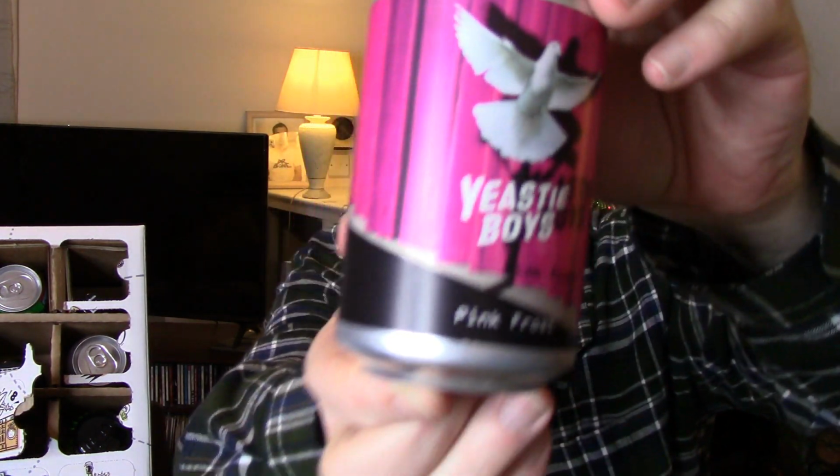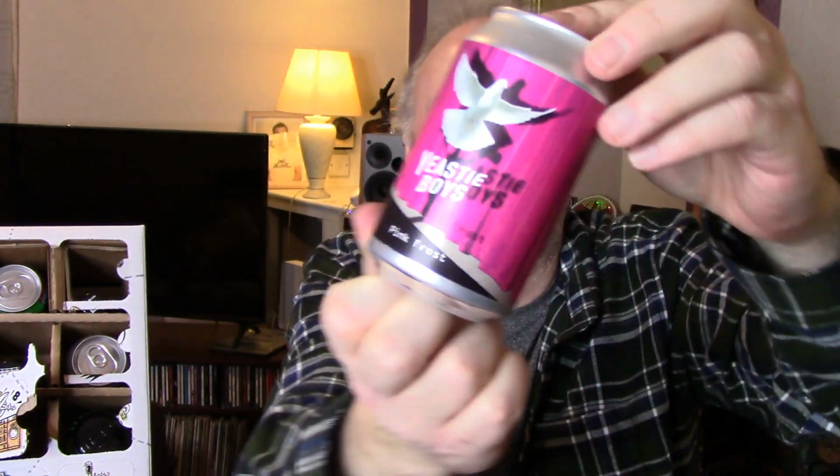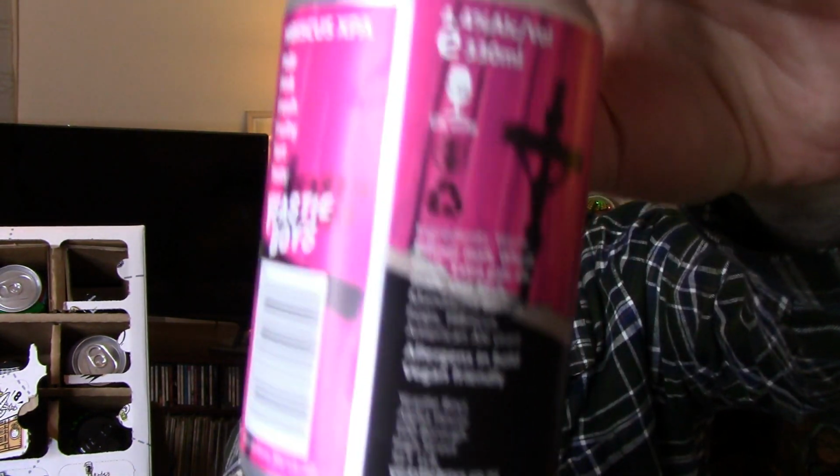Number 8. Yeasty Boys, another brewery I have heard of and I have had beers from, but I've never had Pink Frost before. Okay, we have some religious imagery on the back. What does it say about Pink Frost? It says, let me read this. Pink Frost, from Wellington's very own Yeasty Boys. Raise a glass of hip hops and hobbits with this orange blossom infused brew. So I guess this is a New Zealand one. Excellent. Okay, 4.4%.